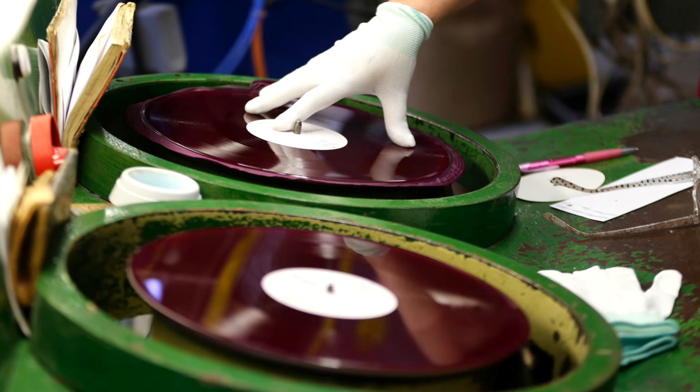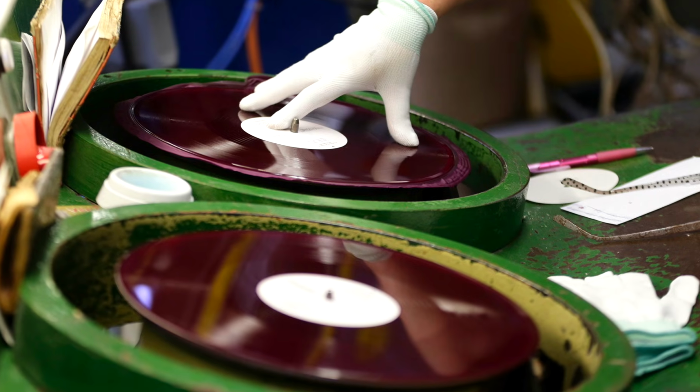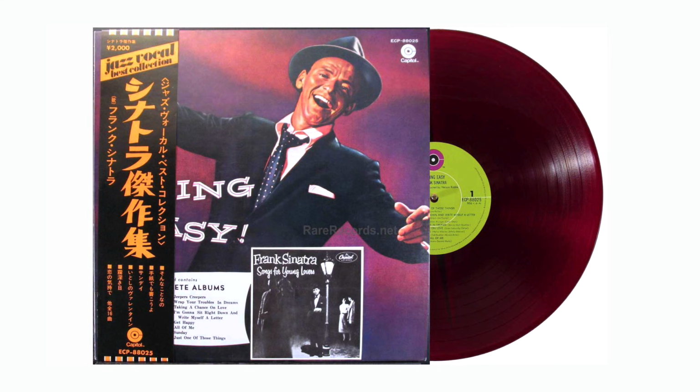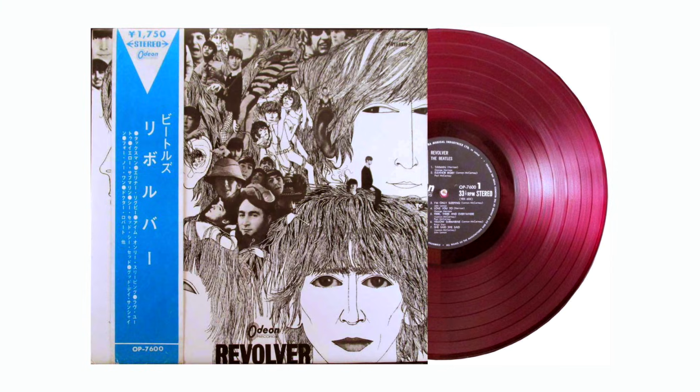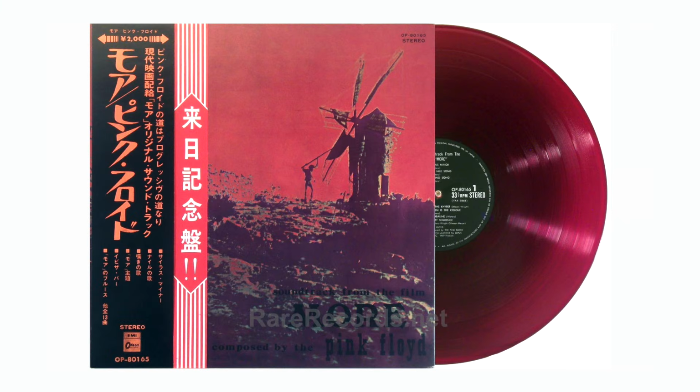And with less static building up in the grooves, the records themselves were going to have fewer clicks and pops. So Everclean vinyl was yet another successful invention by the Japanese, and back in the day you could find these beautiful red records in those crates right alongside these standard black vinyl versions.